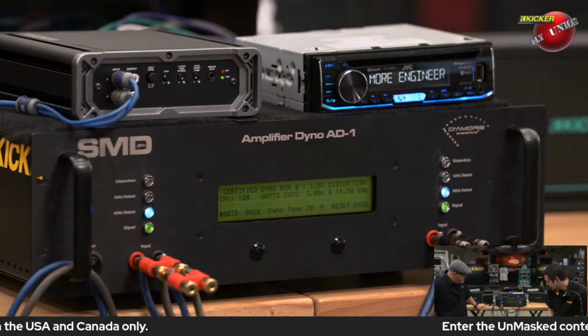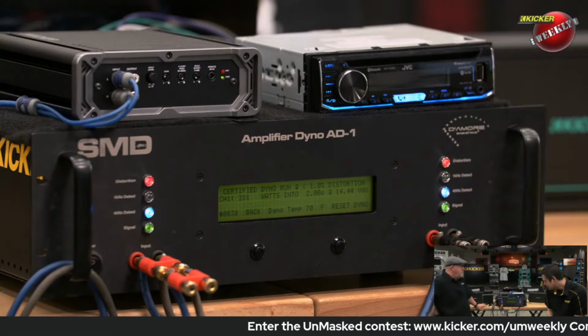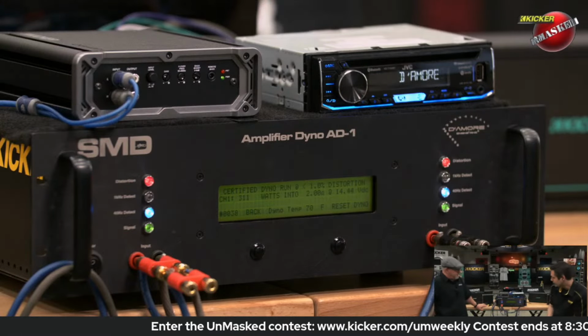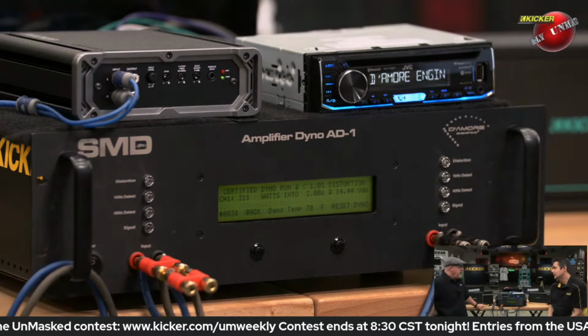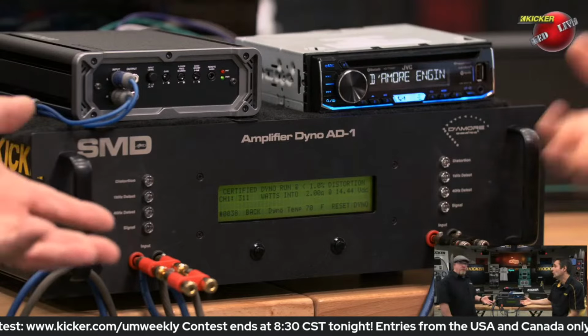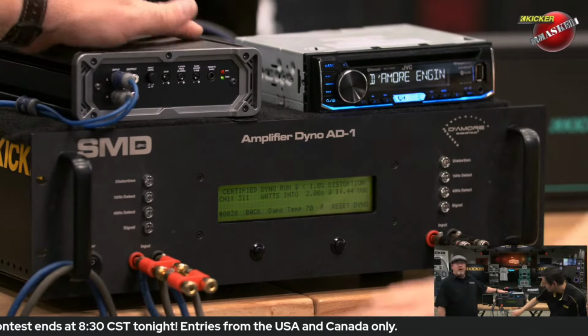And we got 311. So 311 watts into 2 ohms, 14.44 volts, still plenty of power. Now the advantage of that: if you're going to run a single dual 4-ohm driver over its rated amount, at 2 ohms with the coils in parallel, you're going to get 300 watts to that speaker.